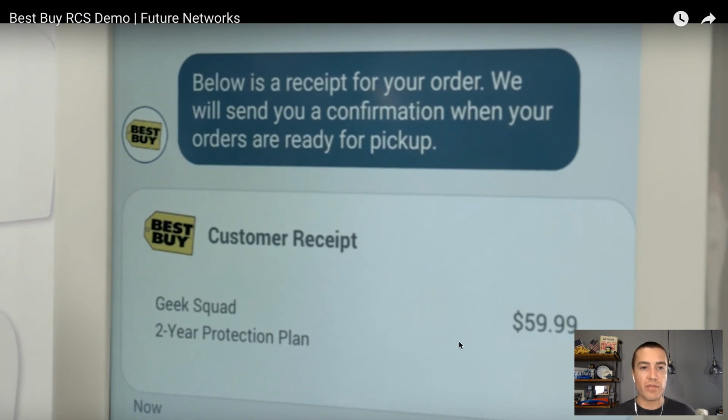Okay, so here you have the custom branded icon on the left-hand side. You have the message with the blue background, which is designated by Best Buy, and then you have the rich card, which is that whole component there with the little image, the customer seat, all those things combined into one message.